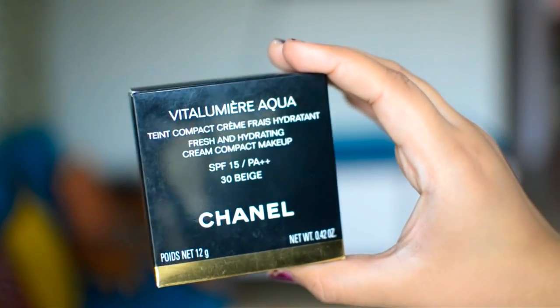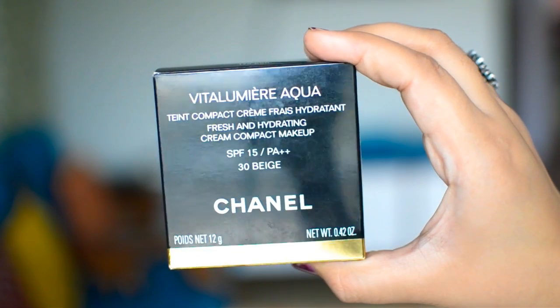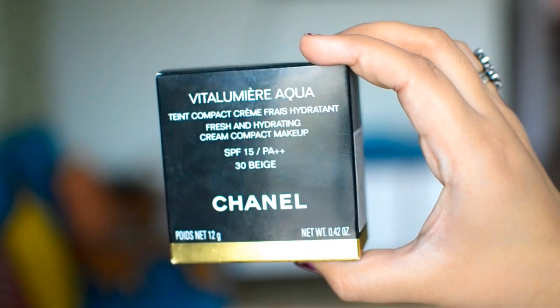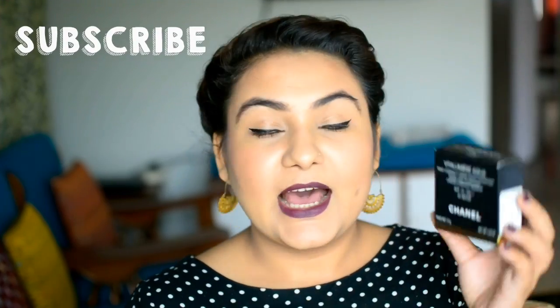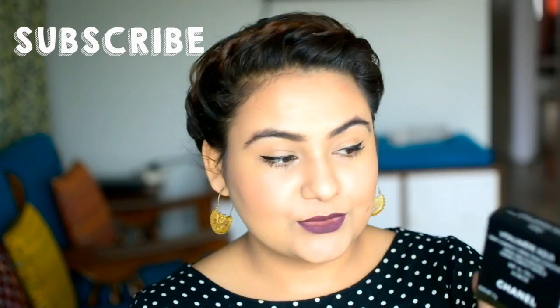I wanted to review this one foundation that I've been using for almost, I think, 2.5 or 3 months. It's the first ever luxury foundation that I bought for myself, and I thought you guys might be interested in it. It is the Chanel Vitalumière Aqua Fresh and Hydrating Cream Compact Makeup. This has SPF 15 PA++, and I'm in the shade 30 Beige.